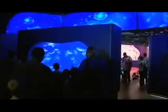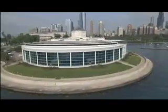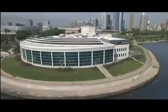Okay. What a way to describe the Shedd Aquarium. Visually stunning, over 1,000 square feet of wow. A must-see when you're in Chicago.